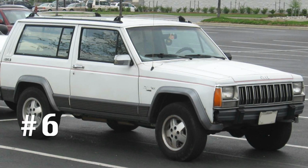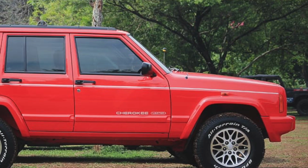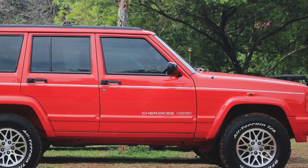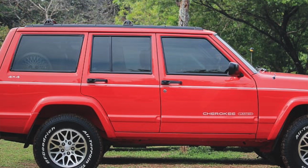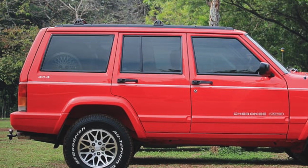Okay, so number 6 on the list is the 1984 Cherokee. The reason why I had to put this here was it's the first time in Jeep's history that they ever used a unibody with a 4x4 option, and this platform would be utilized in the majority of their Jeep products moving forward other than Wrangler. So none of that would have happened without this 1984 Cherokee, so there it is.